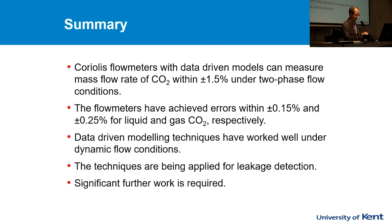So just a quick summary. So far we have used Coriolis flow meters to monitor gas CO2, liquid CO2, or gas-liquid CO2. If single phase, pretty accurate, no trouble whatsoever to meet the CCS standard. But if two-phase, it is plus or minus 1.5%, and we are trying to reduce this error further. The data-driven modeling technique has worked very well, particularly for flow measurement. We are working more on this to make sure leakage also works as well. We are reporting this now, but there is still a lot of work to be done in the near future. Finally, I'd like to thank UKCCSRC for supporting my work. Thank you.